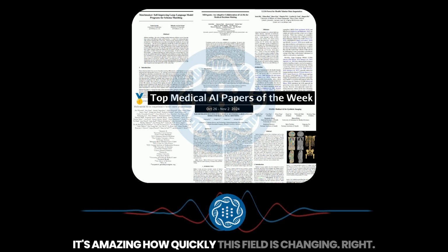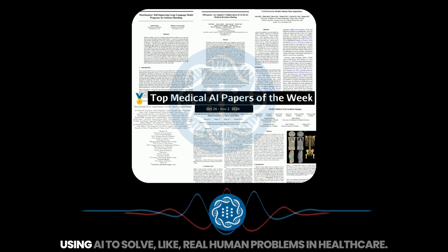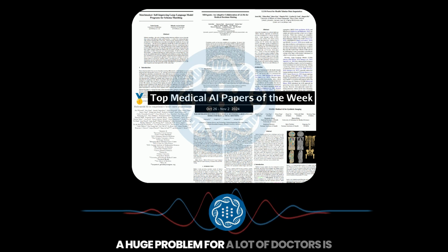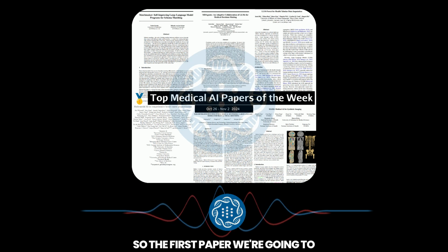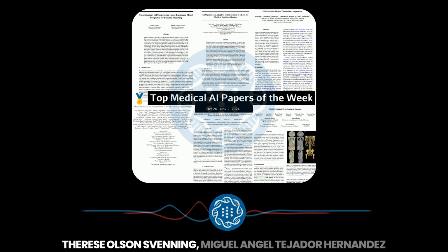Yeah, it's amazing how quickly this field is changing. Right. And what I think is really cool is that they're using AI to solve real human problems in healthcare. Totally. And one thing that I think is a huge problem for a lot of doctors is all the time they have to spend on medical coding. Right.